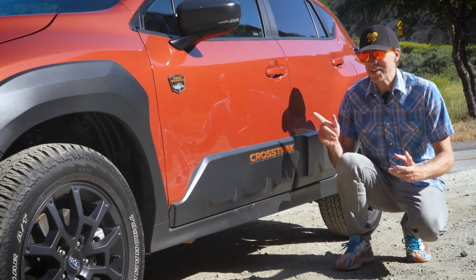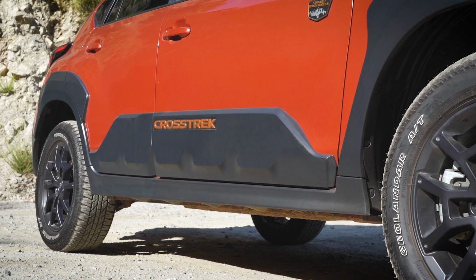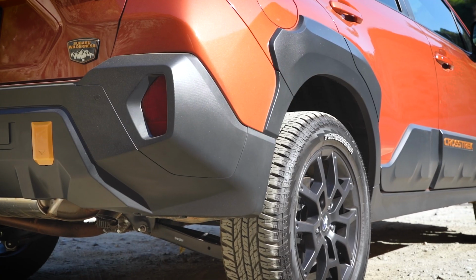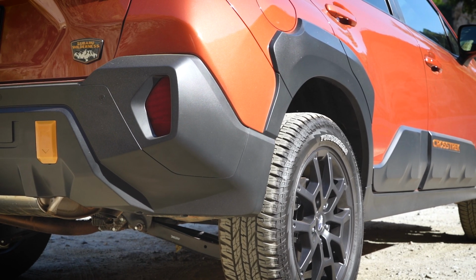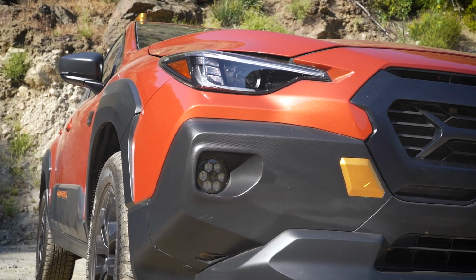And yes, we are nearing Pontiac Aztec levels of body cladding here. I don't think this is just for looks, it also serves a purpose here. If you happen to damage one of these panels while on the trail, they should probably be easy and cheap to replace since they're unpainted.